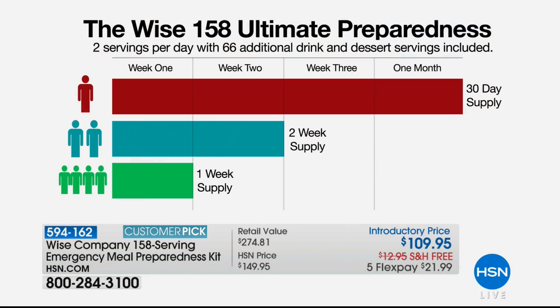And you think, oh my gosh, that's going to feed one person for a couple days. Yes, no, it is jam-packed. Seriously, 158 servings is enough food, and these, again, are full meals. One person for an entire month's supply of food. For 2 people, it is a 2-week supply of food, and for a family of 4 is enough for 1 week.